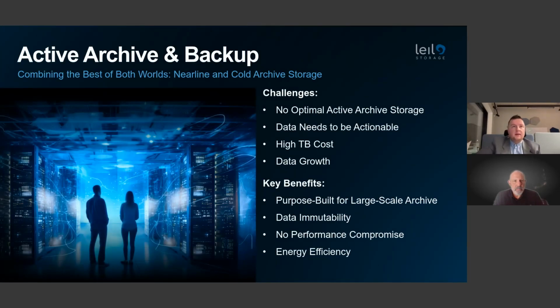One more case is our active archive solution that keeps data always accessible, always actionable, while maintaining low cost per terabyte, thanks to host managed SMR technology, for instance. And unlike tapes, we ensure fast access to your data. Unlike NVMe drives, it's far more cost efficient. And compared to traditional HDD-based storage, we're using hyperscaler technologies like SMR drives, like power off features, to reduce cost and boost energy efficiency.